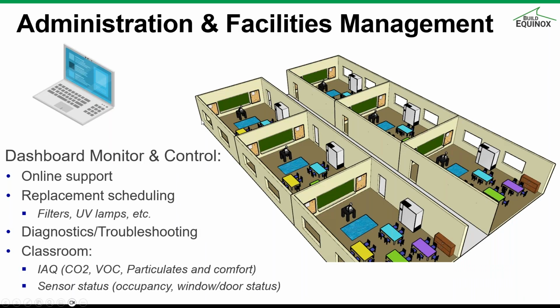So one of the major things that we recognize is basically the facility manager. The facility manager also wants to understand what's happening in each of the rooms. So the building manager or principal or somebody that wants to care about the school has a dashboard that can take a closer look at each school. What are the levels of carbon dioxide? What are the levels of volatile organic compounds, energy efficiency, et cetera. Not only that, it can do some diagnostics. It can provide some scheduling for replacement of filters, ultraviolet lamps, et cetera.